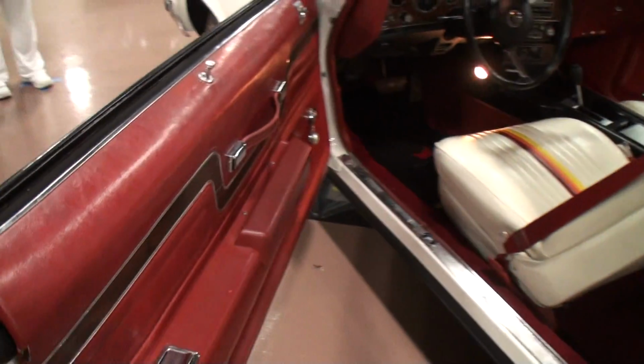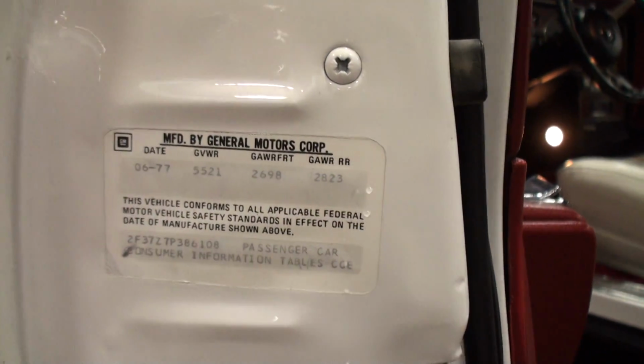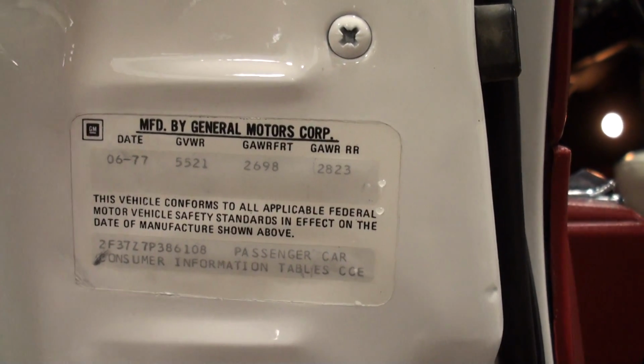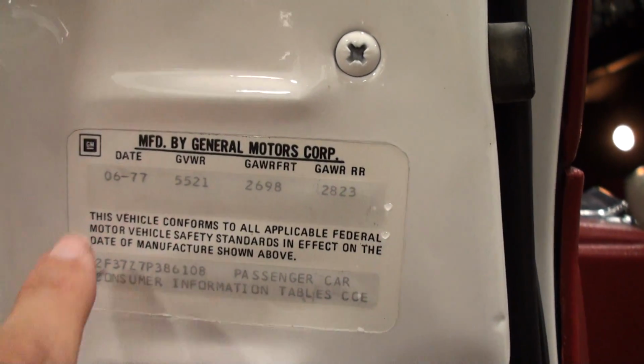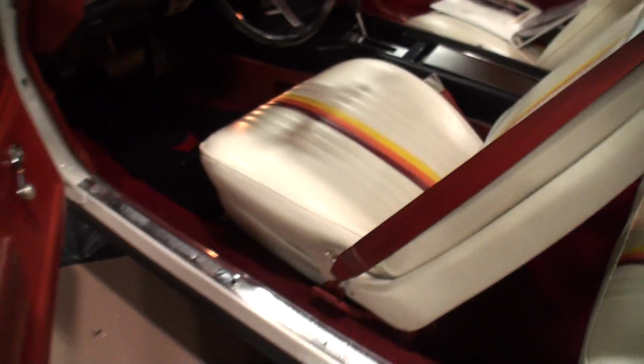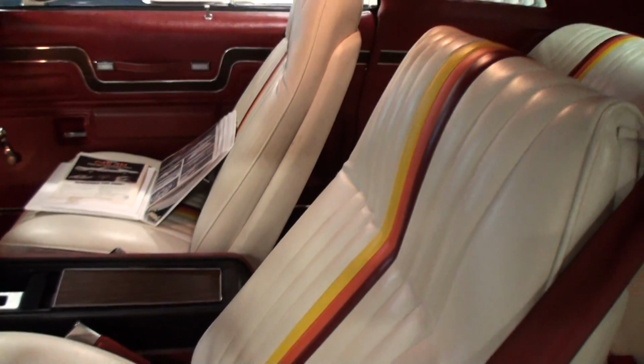Now, Eric, there's one other piece to your car that I want to feature. This tag here has not been changed from the restoration. That tag never came off during this restoration. Why is this important? Well, I believe this is the last Can-Am made, because the date you just pointed to there is June of 1977.